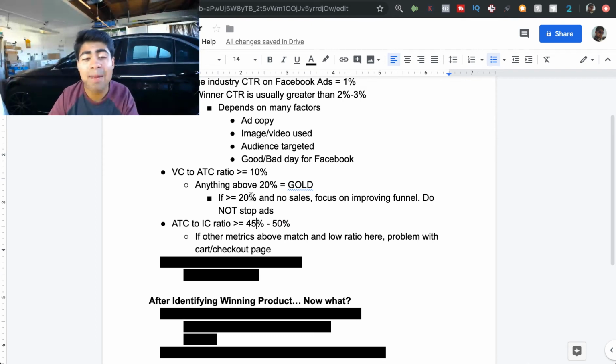But what I've also noticed happens a lot is that my product will often match these other metrics mentioned earlier, but it won't match the add to cart to initiate checkout ratio. And in this case, if the other metrics above match and there's a low ratio here, what you want to do is you want to again configure your funnel. The biggest section where the problem could lie is the cart or the checkout page. In this case, if you're not getting enough initiate checkouts, people are already interested in the product, they're adding the product to cart, but not a lot of them are initiating checkout. So that tells you that you want to do some changes with the cart page or the checkout page.